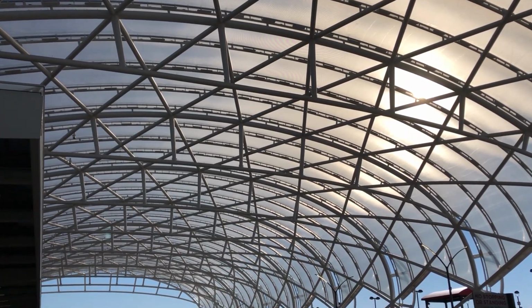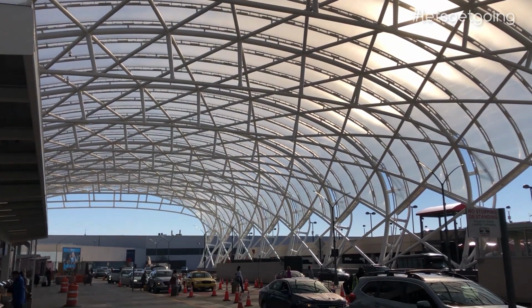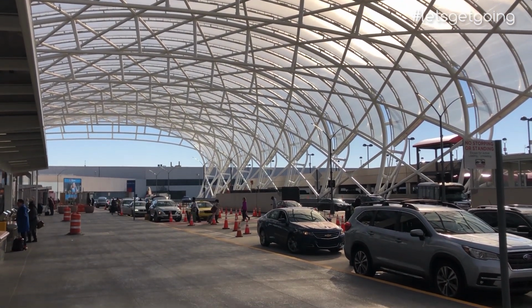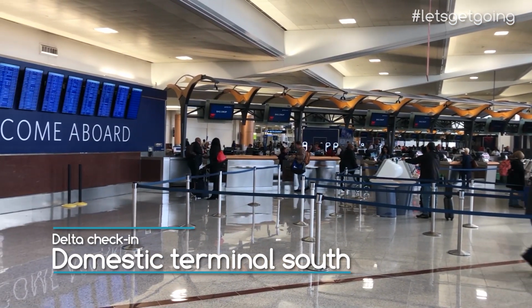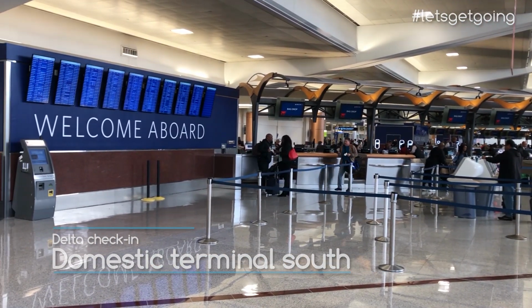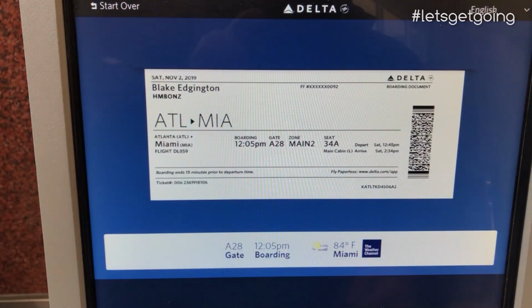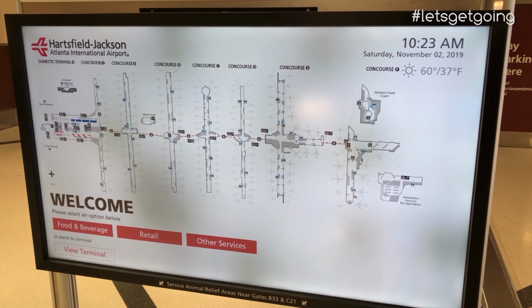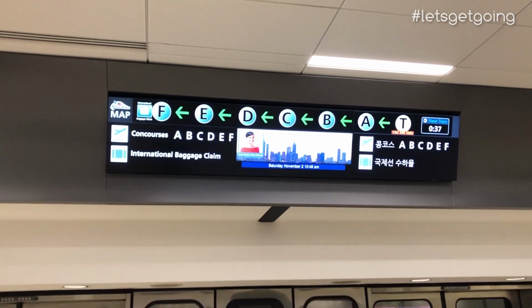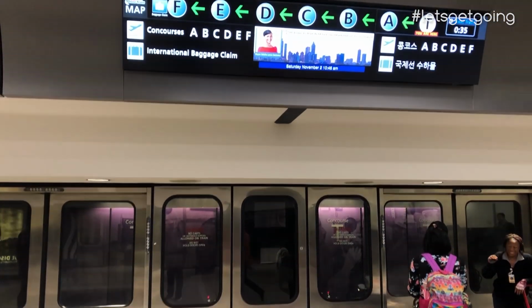Today's journey begins at Atlanta's domestic terminal, which features this rather impressive entrance. Once inside, there's no mistaking that this is the home of Delta, and there are plenty of self-service check-in machines available. Now, Atlanta is a huge airport, and flights depart from 7 concourses which are connected by the very cleverly named Plane Train. Yes, I'm easily amused.